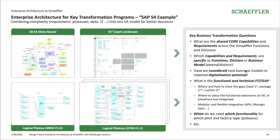That's why we also have different plateaus. We begin with maybe the master data governance, then maybe a central finance, then the first simple factory, then a medium complex factory, and so on. So we have these stages for how we introduce which capability, in which plants and sites we can really build up, monitor, and also communicate to the people so that they understand the impact and value of enterprise architecture. But this is just an example of a very complex transformation program. The value of combining these different views and different information into one model and playing around with it is super powerful and highly recognized.